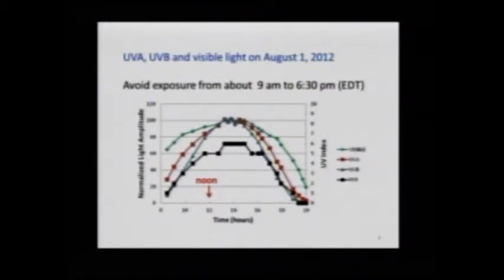That would really seem to be a smarter time to do it, especially since we're going to talk in the next part of the show about the medical side effects of ultraviolet light. This is really a good time to take a break.